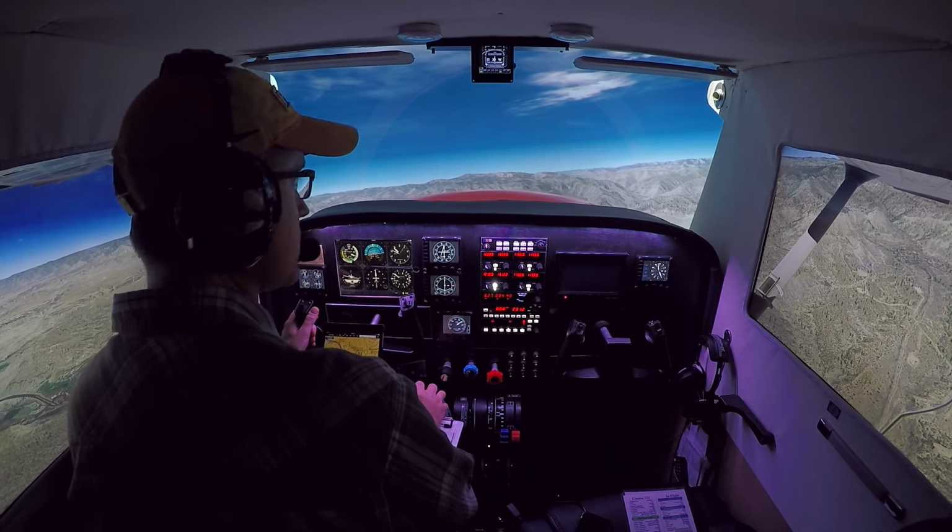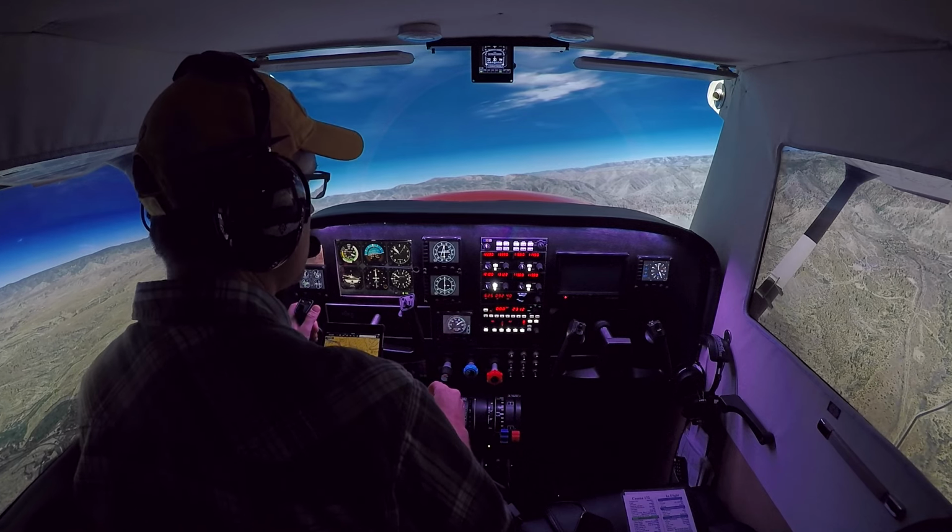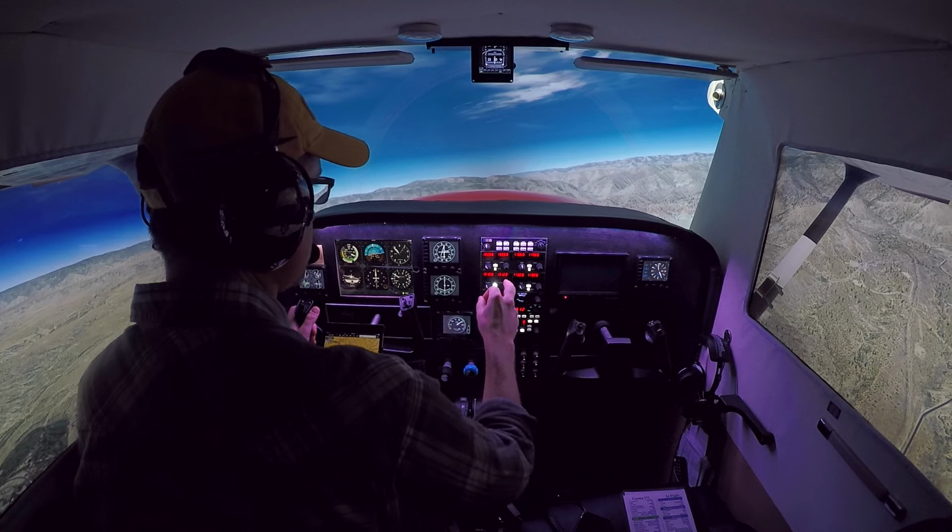I don't have the sim sending data to ForeFlight, so I'm really trying to fly this VFR. While we're at it, let's try to get advisories.